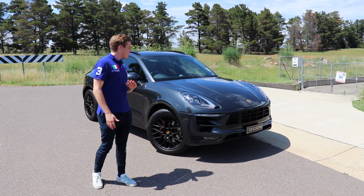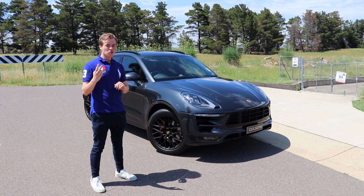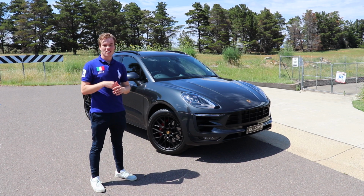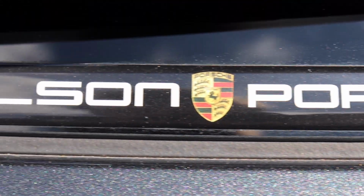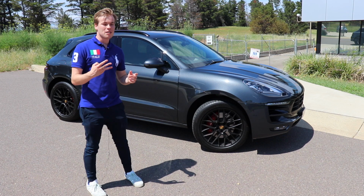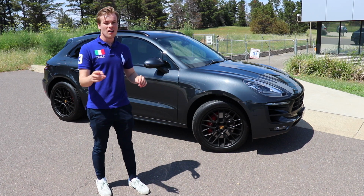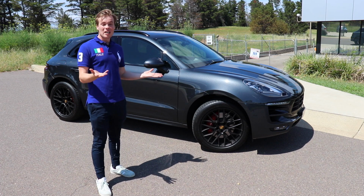This here is the Porsche Macan GTS, and I've given you 3 reasons why you should consider buying the Porsche Macan GTS. Three things that I think the Porsche Macan GTS makes a convincing case to buy include 1, the design, 2, the engine, and 3, the drivability and performance of it.